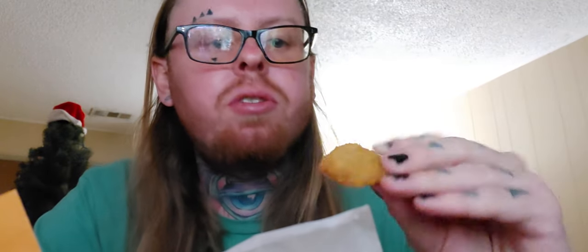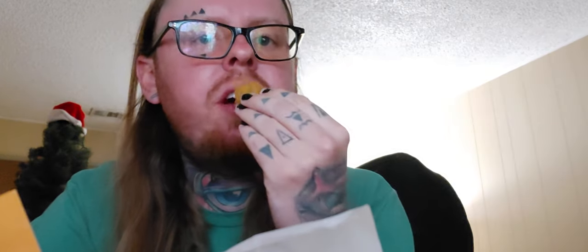It's hard to find a good bomber where I'm at. Church's just kind of has the stranglehold on it. Texas Roadhouse has a thing called Rattlesnake Bites that have jalapenos in almost a hush puppy form. I'll make a video on that soon.